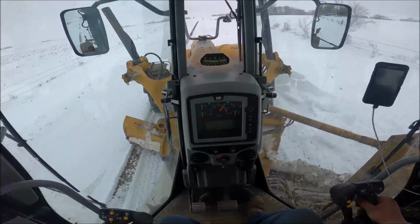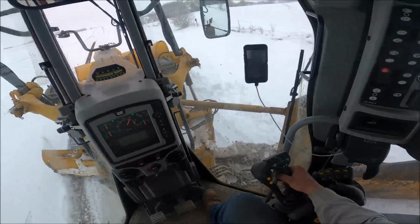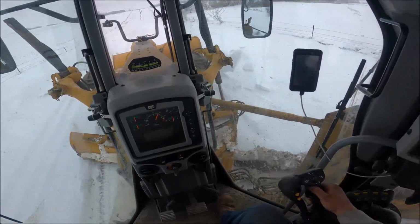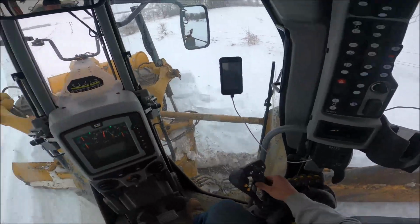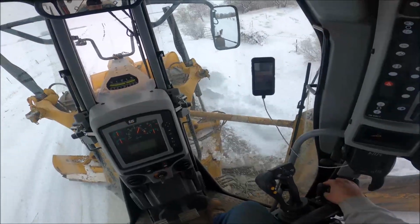I'll be happy when this stuff melts. I don't mind plowing snow in January, you know, December, when the roads are all froze up and you can actually deal with snow then. This stuff here, it's just wet, heavy, everything wants to bounce. It's just a pain in the butt. But we're out here doing what we can with it.